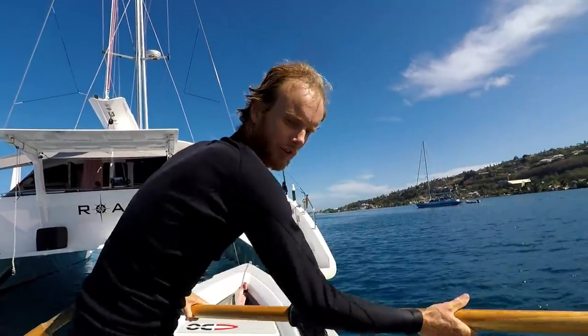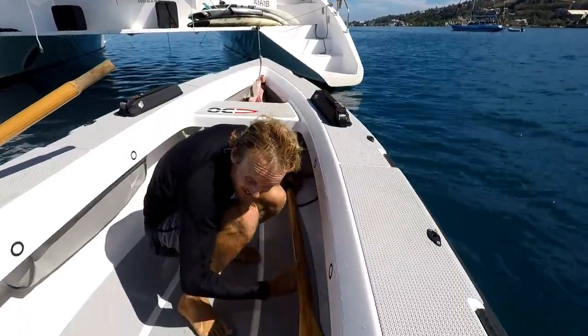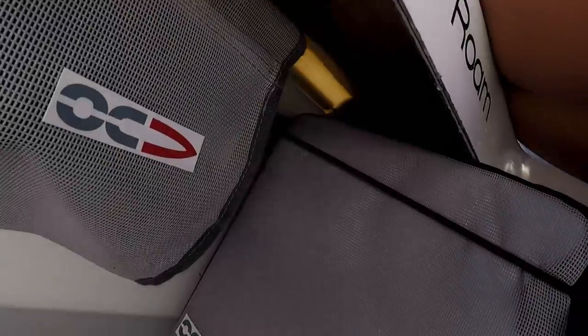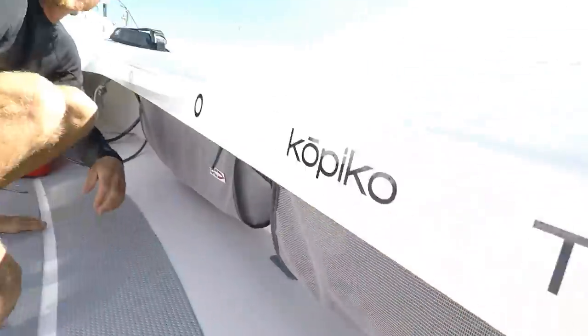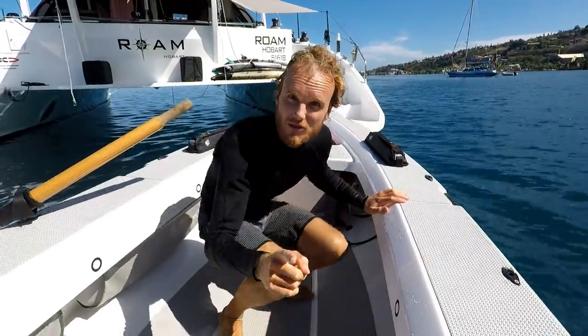And to put them away, almost the same process. Tuck them back up in here. Secret, don't tell anyone so they don't pinch me oars from the dinghy dock, right?